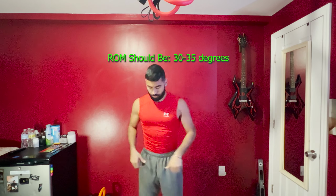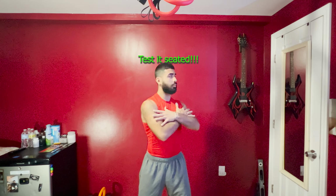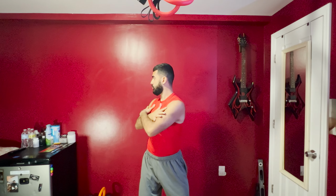And next we got thoracic rotation, which is important for shoulder health. You want about 30 degrees on either side, 30 to 35 I believe. And if you have an appropriate amount of thoracic rotation, there is less likelihood that your shoulder is going to be hurt on that same side. So it's just good overall. But wait a damn minute.